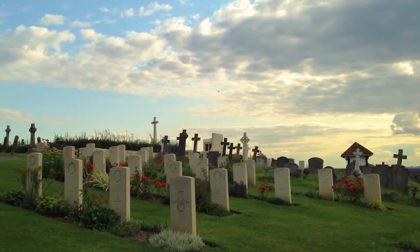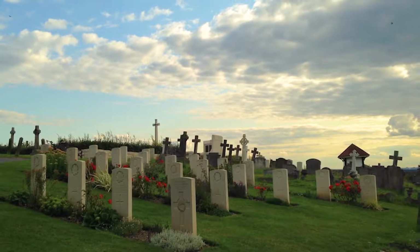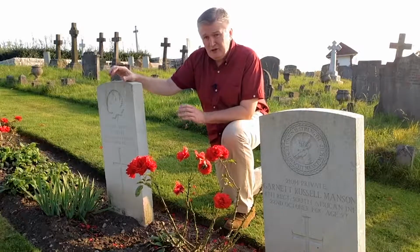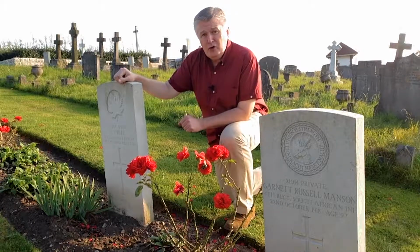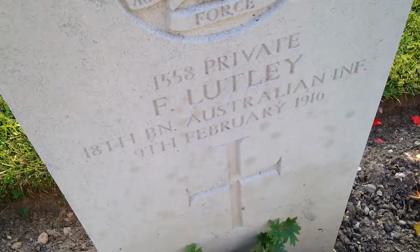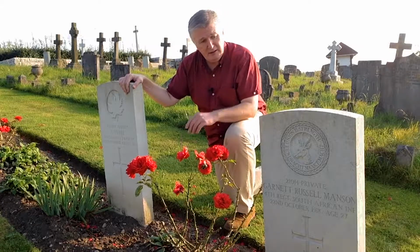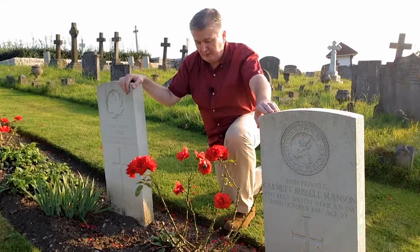In this cluster of some 40 individual graves, I'm reminded that this really was a world war. Volunteers are buried here from all four corners of the British Empire, from Australia, New Zealand, Private J. White from Canada, and Private Manson from South Africa.